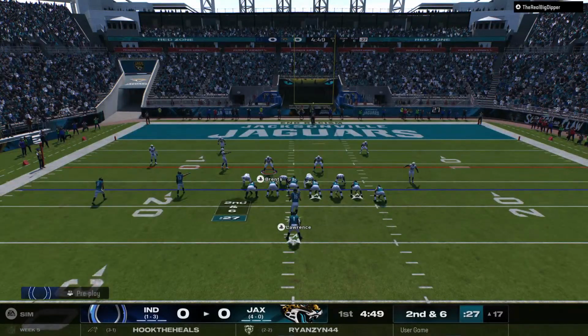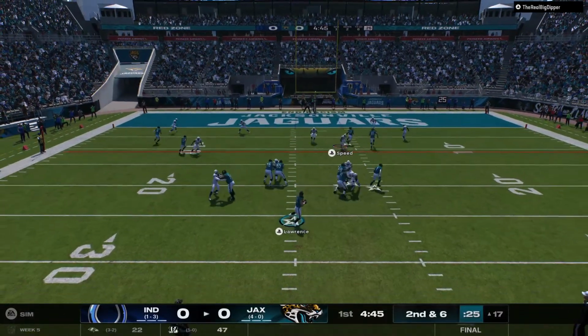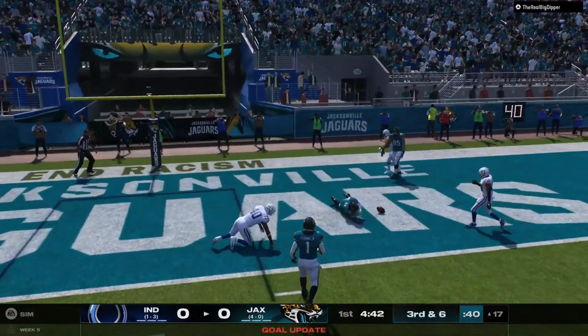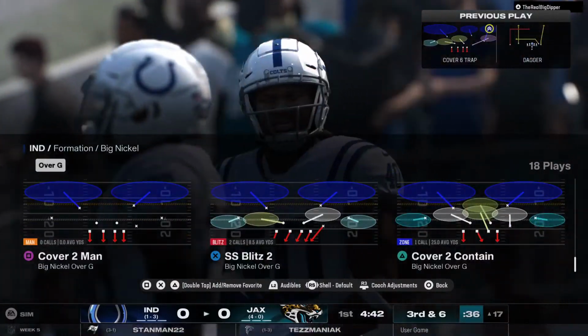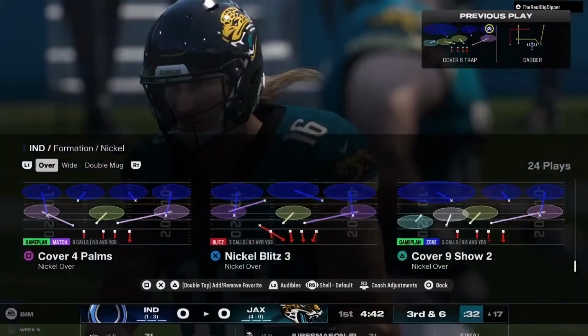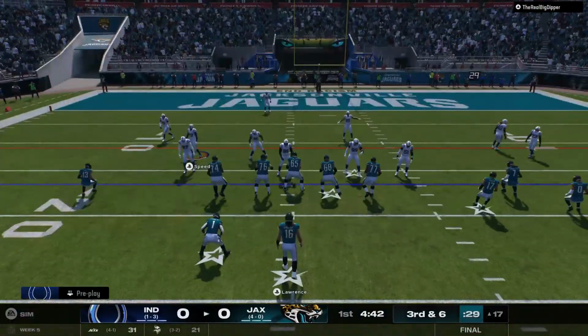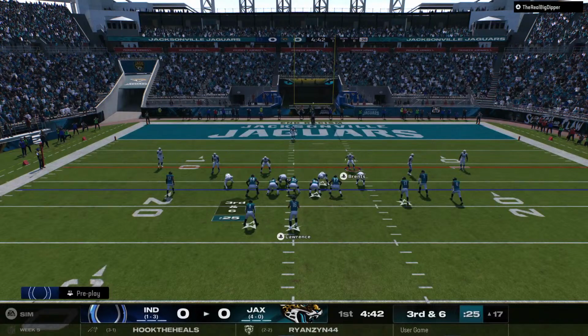Take right open. There we go. Now Lawrence to the goal line, but it's incomplete. It's been a good opening drive offensively thus far, but you know they don't want to waste it and settle for a field goal attempt after that incompletion. So this is a big play coming up here on third down. Seventh play of the drive upcoming here on 3rd and 6.